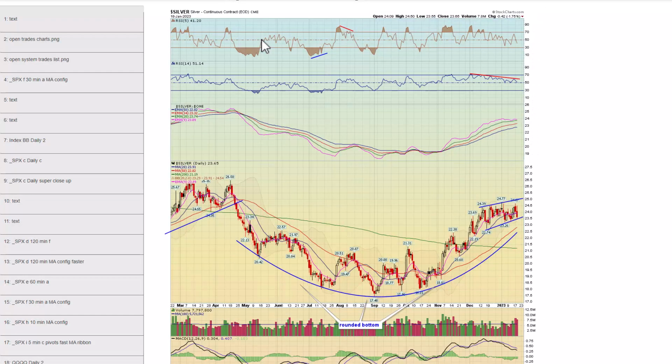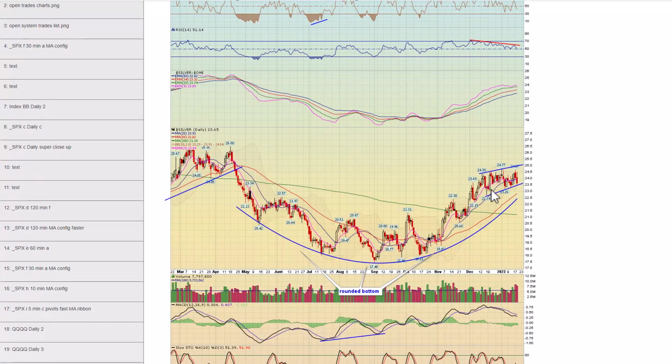Next, chart 49, silver. Silver's had a nice move out of this rounded bottom pattern. We still have this little pattern here we're watching, to see if we break down here or not. Again, the 50-day moving average would be your first clear support.